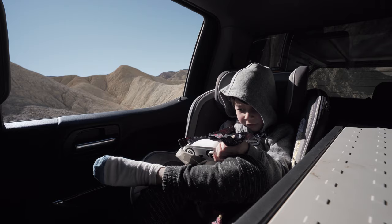We have now arrived at our second point of interest. This is Dante's View. It is a beautiful vista overlooking Death Valley. This is the scene in Star Wars where Obi-Wan Kenobi and a young Luke Skywalker sit upon the overlook, looking down on Mos Eisley before they head into town. These are not the droids you're looking for.